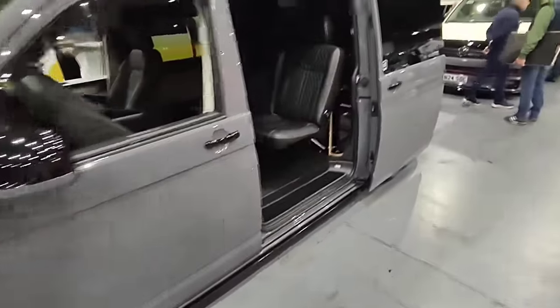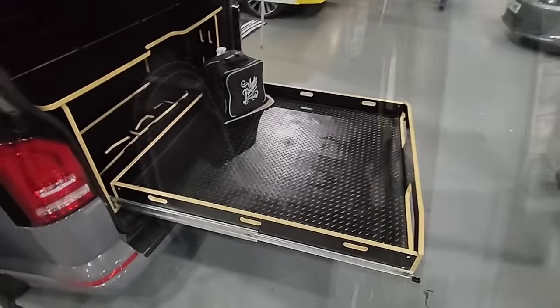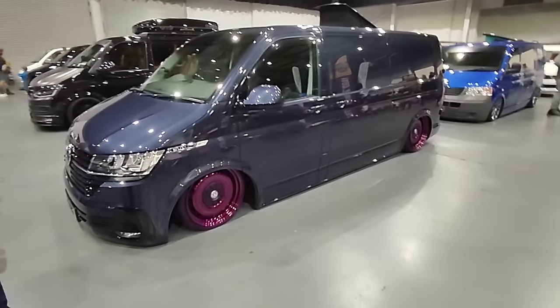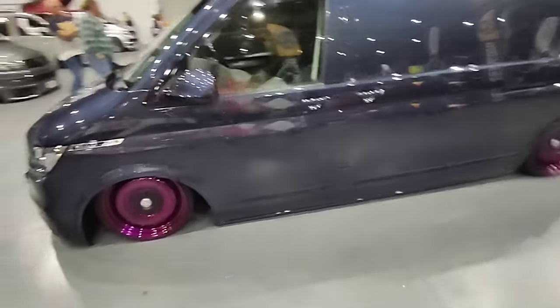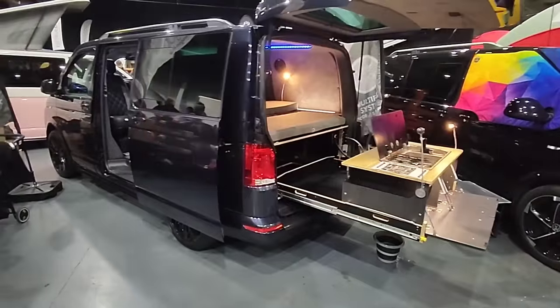All on the air ride. It's got his captive silver seats in it. The rear slide out. Van's right on the floor. Side out unit.